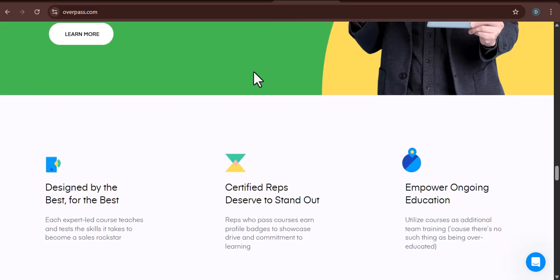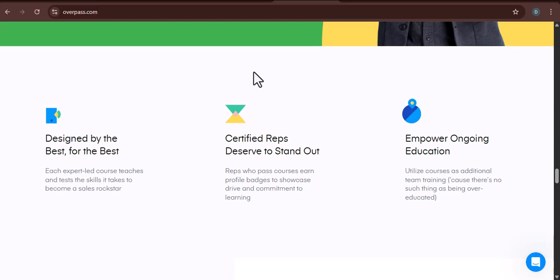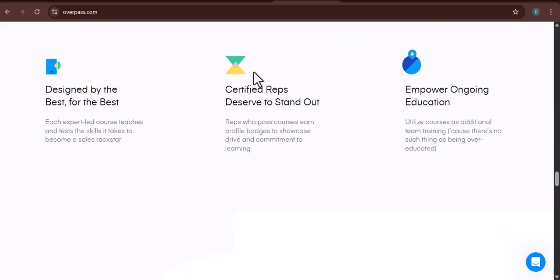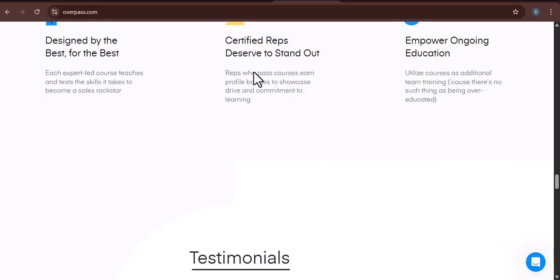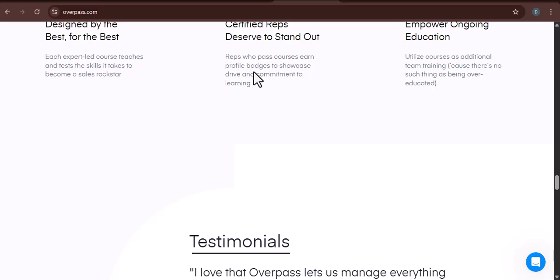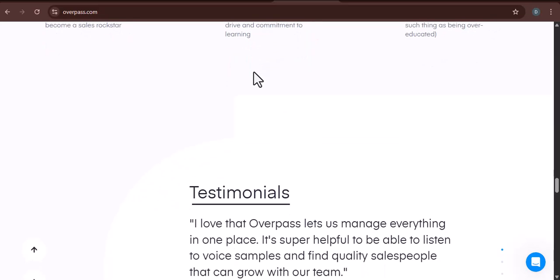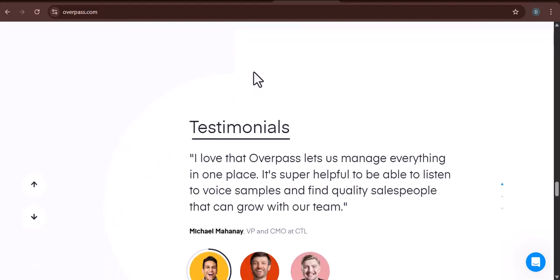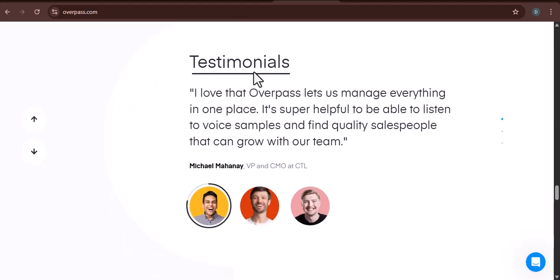The information you provide here is incredibly important, as it helps Overpass match you with relevant opportunities, if you're an agent, or helps potential hires understand your needs, if you're a client. For agents, this is where you showcase your professional history and skills. You'll be prompted to add your work experience. Think of this section as your resume, but tailored specifically to the types of roles Overpass focuses on: outbound phone sales and inbound phone support.